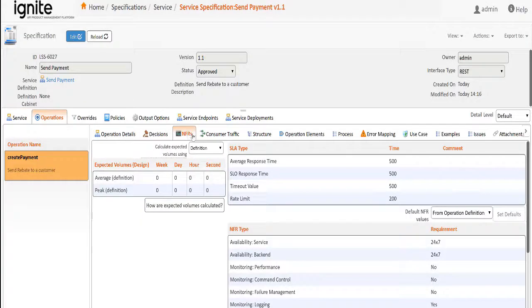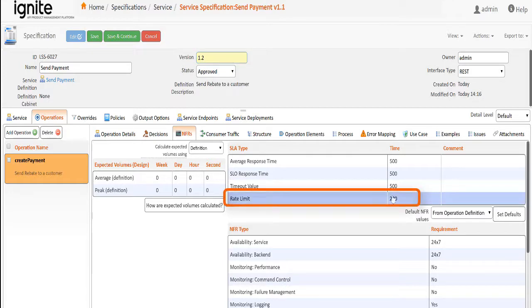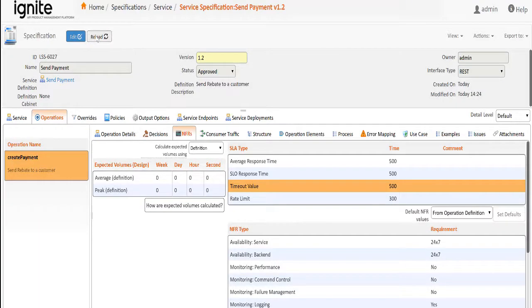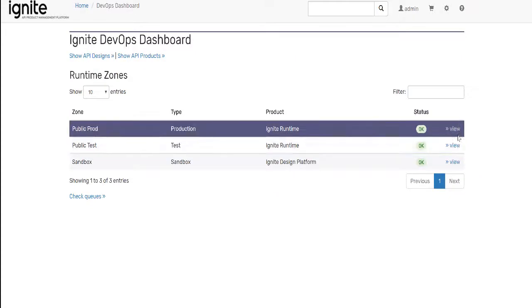The API product manager has a wealth of information in Ignite to help with their decision. For example, if the new API had been reused in another API product, this will automatically be recorded in this detailed specification. Here, the API product manager is able to find the rate limiting settings in the non-functional requirements section and can reset them. Once the save button is pressed, the runtime is automatically updated and the Mode 1 performance issue is fixed.